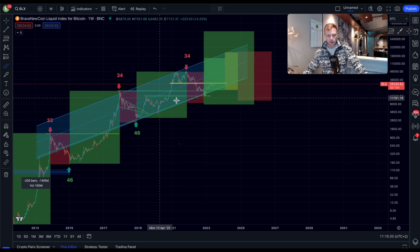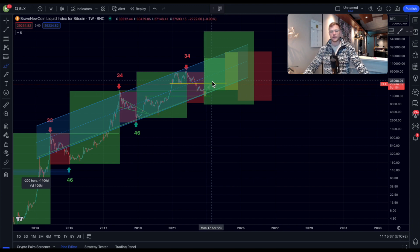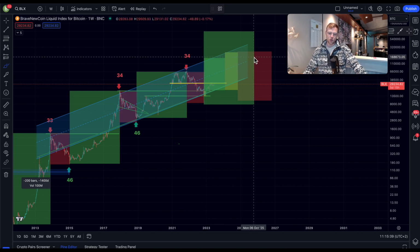So we have here 3 years going up starting from November 2022, which means that Bitcoin will top from a regular 4-year cycle between the middle and end of 2025. So that is quite crazy. That is quite crazy because we still have quite some time for that to happen, right?